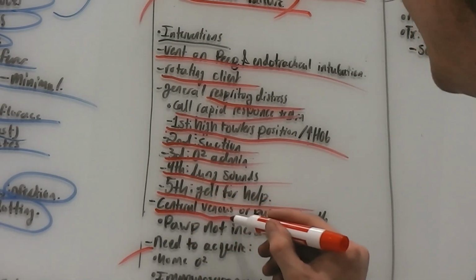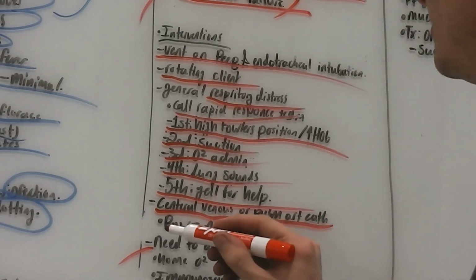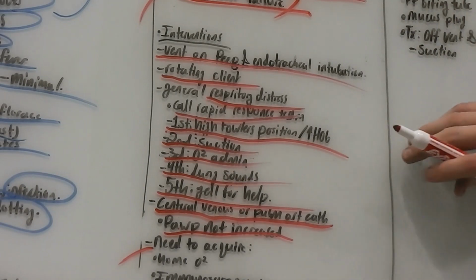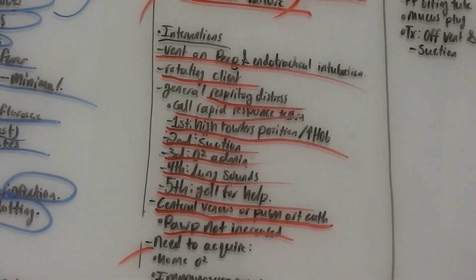Central venous or pulmonary artery catheter, the pulse is not increased. Why? Because this is not a cardiac problem. This is a respiratory problem. It's kind of like the other thing we said but backwards.